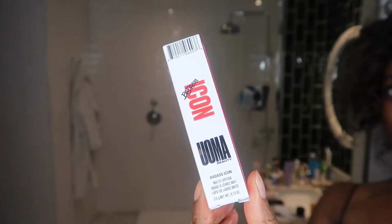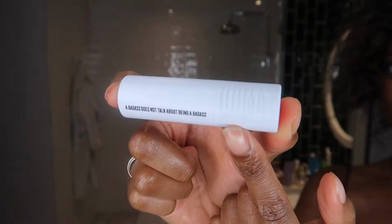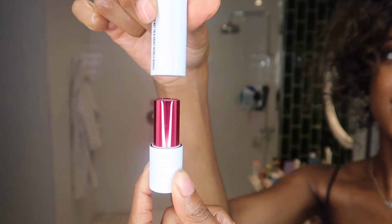So it is £21.50 and it is $24, so that's a really good comparison, a really good exchange rate there. 24 US dollars or £21.50. Infused with wild mango butter, this pigment rich non-drying matte lipstick is bold and unapologetic. Their magnetic closure.